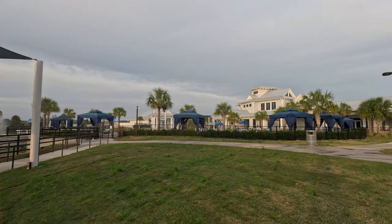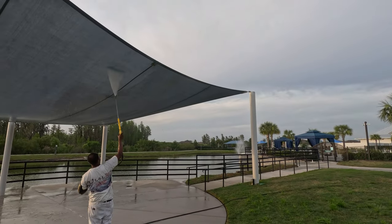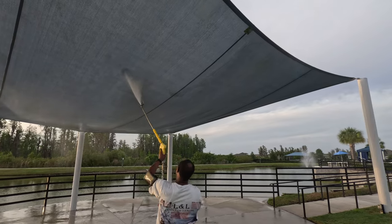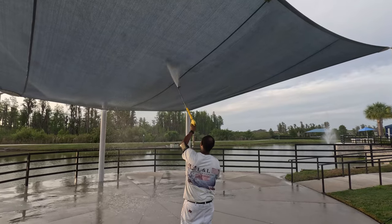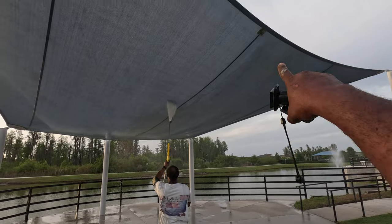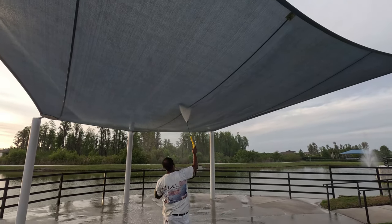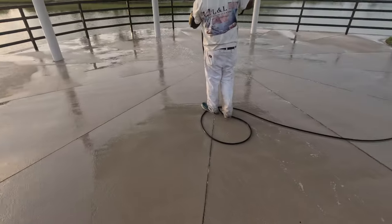We found us a good water source that fills up the tanks in give or take 15 minutes or so. They've been doing that the other day when we were here. You guys can see how dirty this side is where he's rinsing right now, how clean it's coming out. I mean, here's already cleaned up.